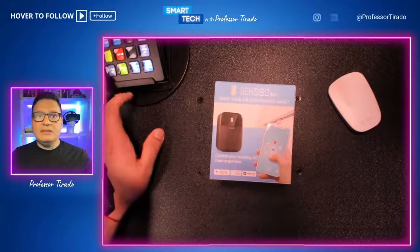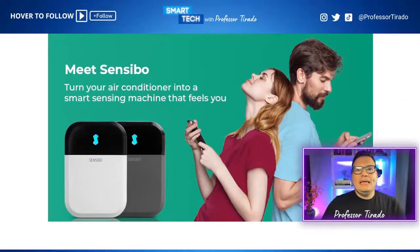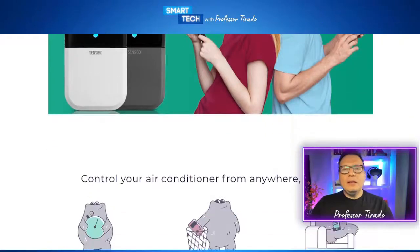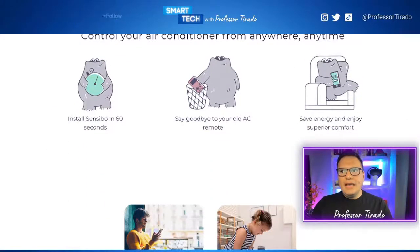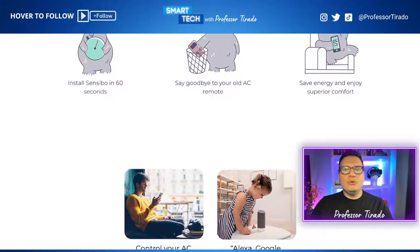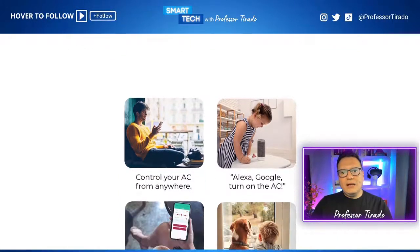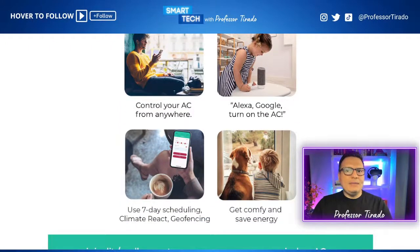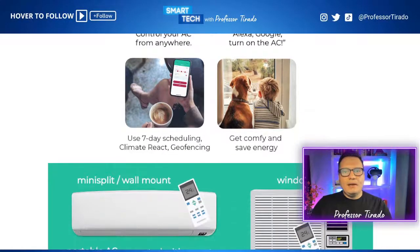Let's take a closer look to see if this is something that you're interested in picking up. We're talking about the Sensibo, and as I was mentioning before, it's small. The only thing you have to do is make sure you plug it into the wall so it is powered. This one allows you to control your air conditioner by basically replacing your remote itself. So this way, you can now control it with your Google, with Siri, or even with your Echo device.